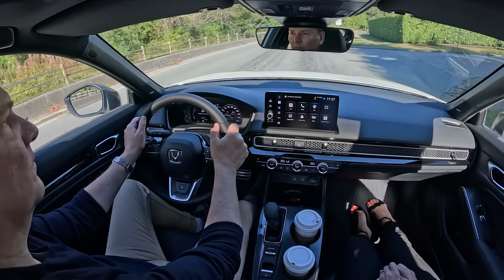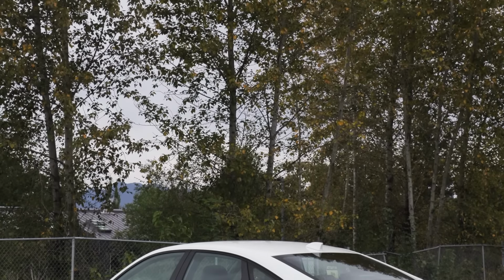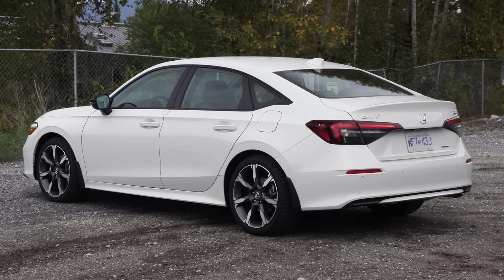Yeah. And once you drive this car, you're like, wow, they did it. It's really well done. This offers more power. It has a nicer interior. I even think it looks better than the Corolla sedan.